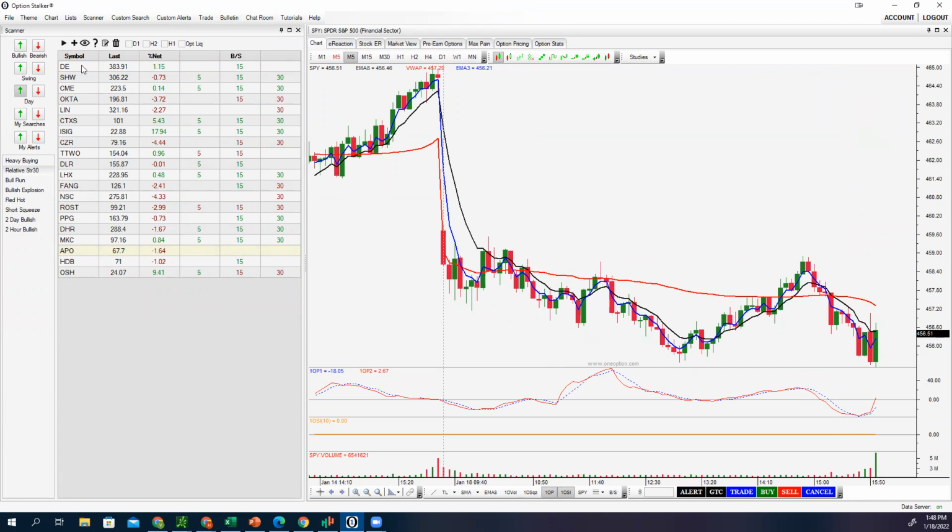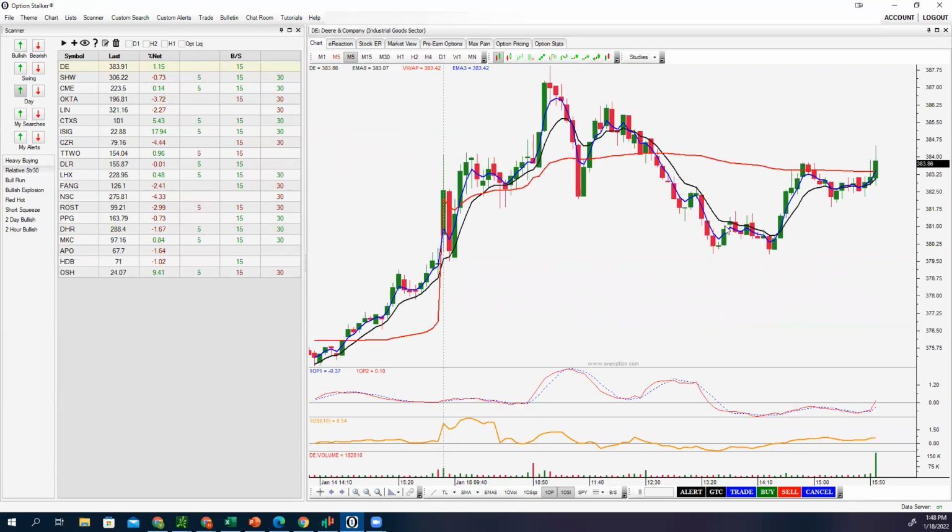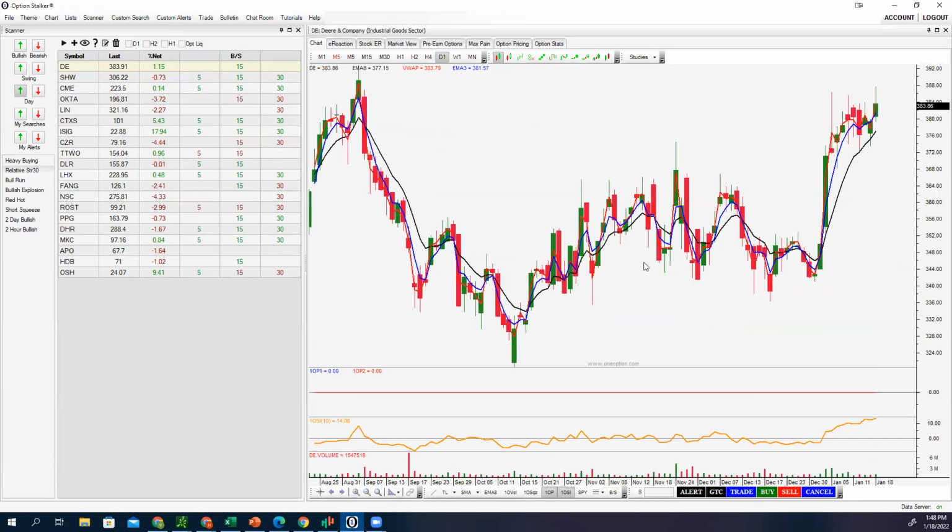with longs. So if I click on DE here, right, and I go to the daily chart, I take a look at it. I don't like the daily chart. Why? Right off the bat, I'm seeing wicks right up here. I'm seeing a lot of resistance. Even though you have earnings a bit away, I don't like its inability to break through here. So I'm going to pass on that.